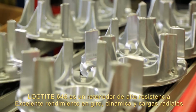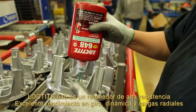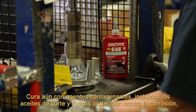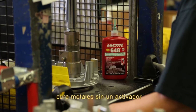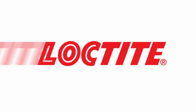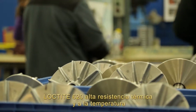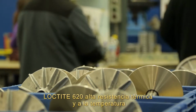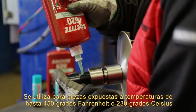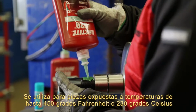Loctite 648 is a high-strength bearing retainer. Excellent performance for dynamic, axial, and radial loads. Bonds through contaminants, including oils, cutting, and corrosion protection fluids. Cures on metals without an activator. Loctite 620 is a high-strength and high-temperature retainer. It's used for parts with service temperature up to 450 degrees Fahrenheit or 230 degrees Celsius.